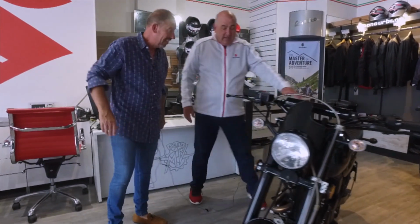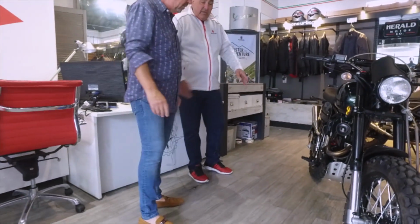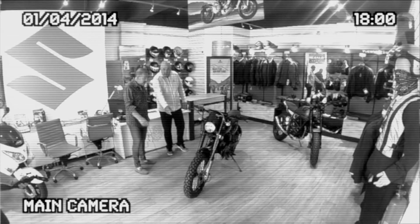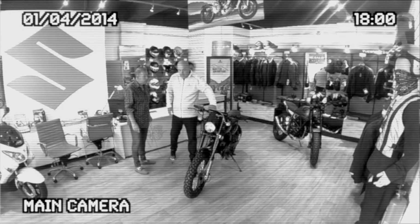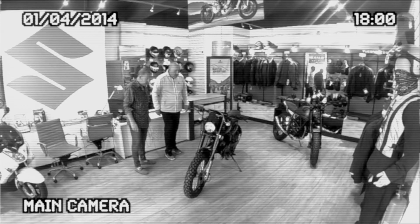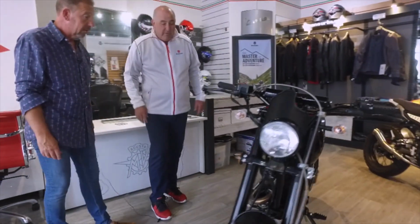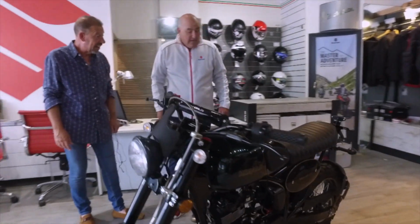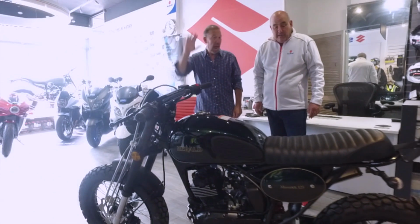It's a lovely tall bike, very retro scrambler look. Monoshock suspension, upside down forks. Completely adjustable upside down forks. Up here you can adjust the damping on them. Electronic or manual? No, it's all manual. And just a single cylinder 125cc engine. 125's perfect, super simple. Super cheap to run, super cheap to service. For a first-time rider, it's absolutely brilliant, and it looks so cool.